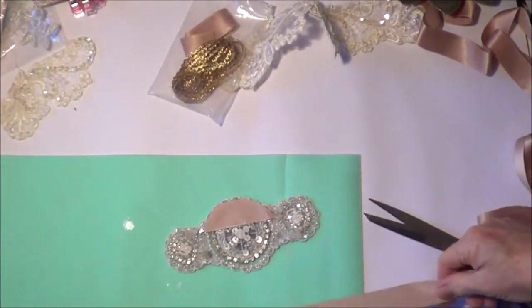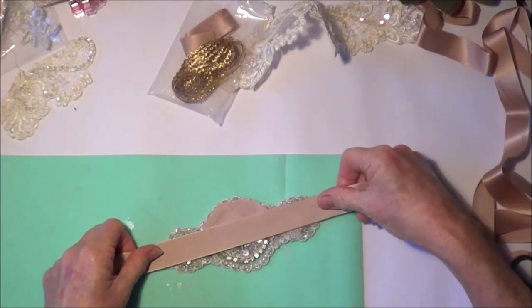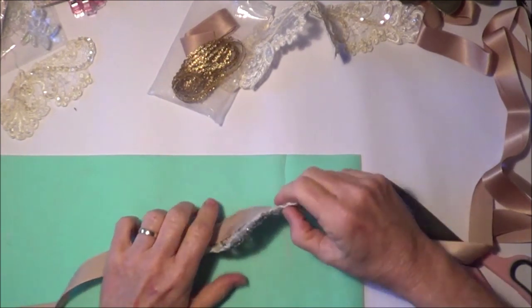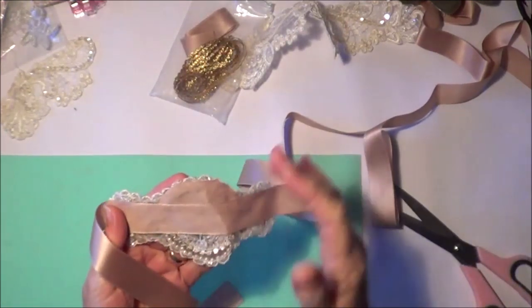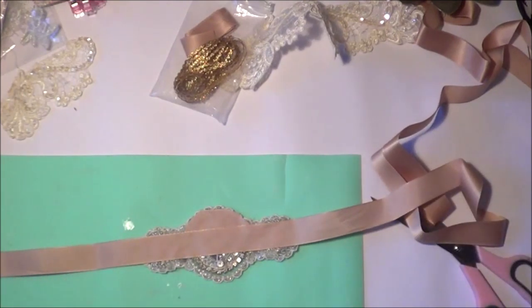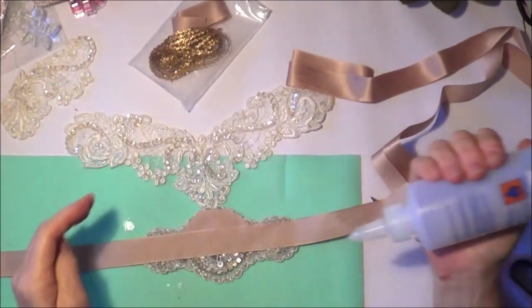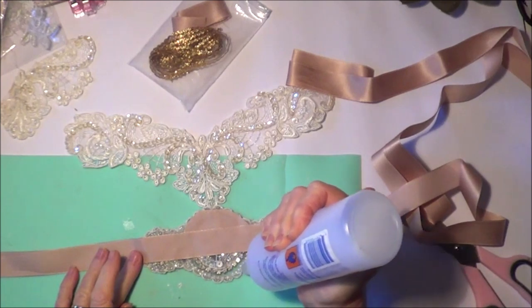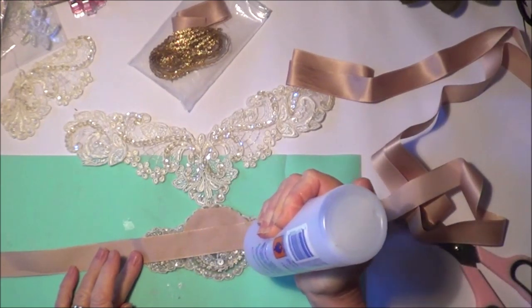Okay, I need enough to tie a bow, so be generous and put it in the center like that, and hopefully that will make it much sturdier to stand up a bit as well. And then I'm just going to put some glue. Oops, that's the wrong glue. I'm going to put glue all around this bottom edge, like this, and just along the edge of the ribbon there.